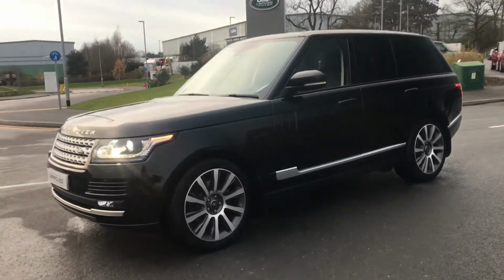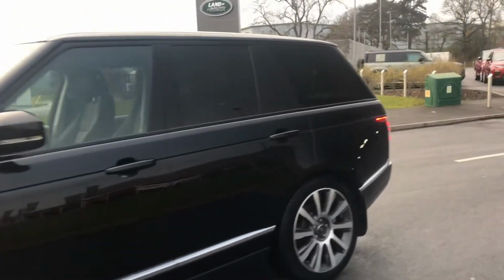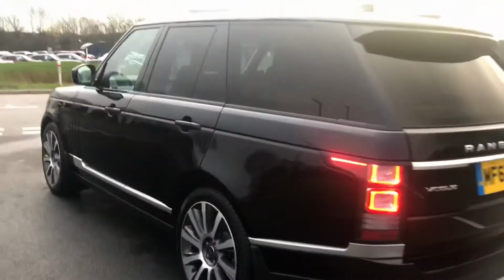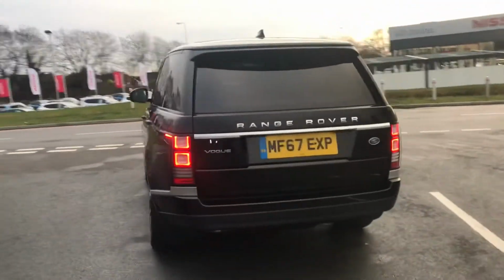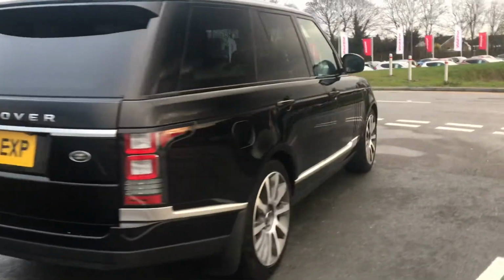Here we have a Range Rover Vogue in Santorini Black. You have 10 split spoke alloy wheels, privacy glass and a powered tailgate, along with keyless entry.